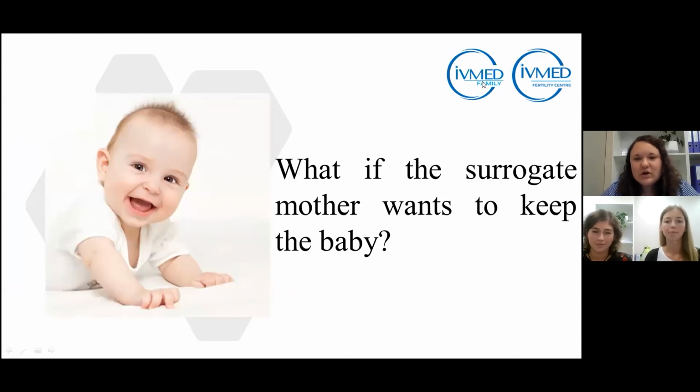Our next question: what if the surrogate mother wants to keep the baby? Actually, usually the surrogate mother doesn't want to keep the baby because, as Irina said before, they totally understand the conditions. The surrogate mother is not the mother of the baby. She's a gestational carrier. She understands the conditions of the program, that the baby is not hers. Also, we sign a legal contract between the intended parents and the surrogate mother, and there is a written part in the contract that the surrogate mother agrees that she is not a mother.